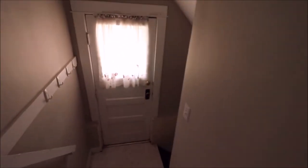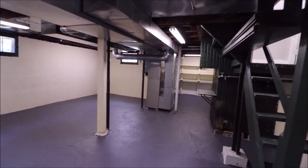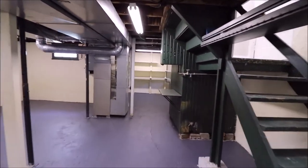Now, one of the nicer features of this house too is that you've got an unfinished basement that you can do whatever you like with. So it's almost like having just a blank canvas down here to work with, freshly painted all the way around. Let's take a look down here. And this is huge, huge down here. Updated furnace and air in the home. Ridiculous amount of space back here.